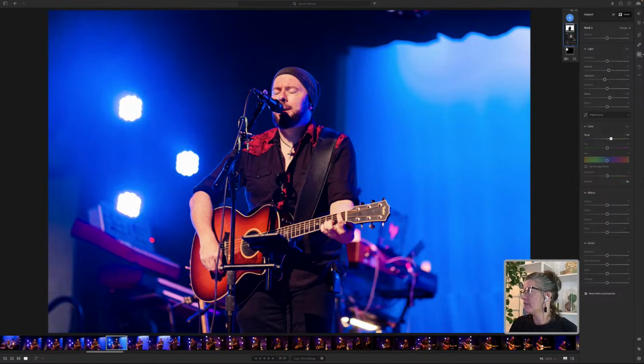All right. I can also duplicate mask 2. And then I'm going to not invert it. Okay. And then, yeah, not invert. There you go. And now it's just on him. And now I can warm him up if I want. Or cool him off, actually, is what I was doing. Okay. Sweet. So, all right. I like that.